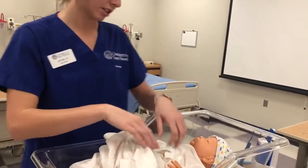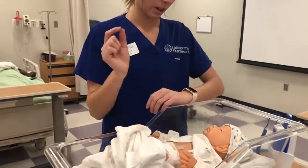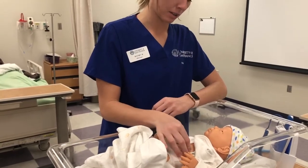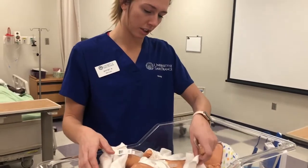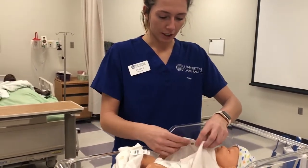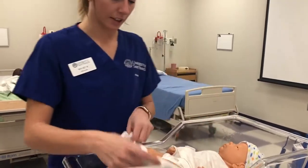And then I'm going to check skin turgor. So I'm going to use my forefinger and thumb and pinch her abdomen, and then I can also use her inner thigh to check for skin turgor. Then after I check her skin, I'm going to go inside her diaper.